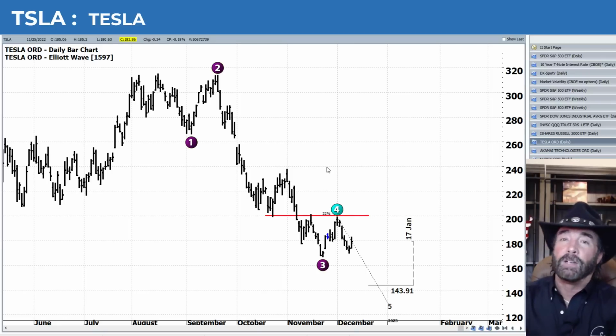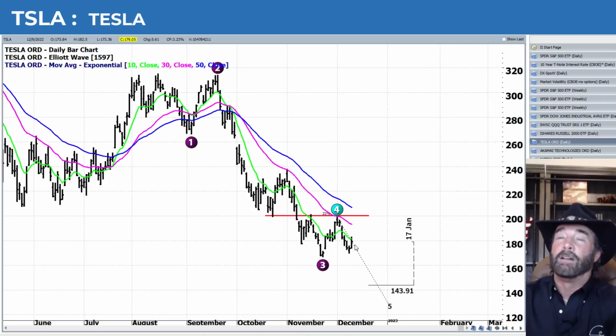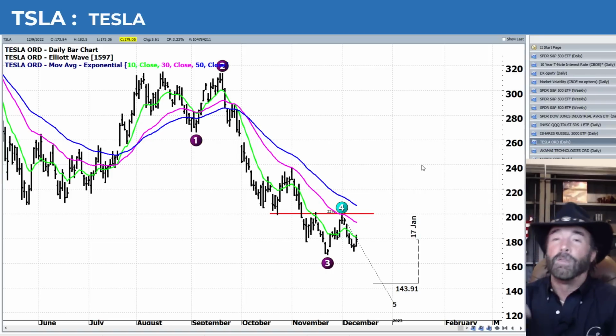But it's all over the financial networks, the concern with the amount of time that Elon is spending on Twitter, etc. And is that affecting Tesla's stock? Along with the fact that there's so much more competition in the EV world now. But sitting here right at 180, if we put the moving averages on, you can see that we're still below the 10-day moving average. So again, I submit that to be bullish again on Tesla, you've got to get above 200. Other than that, there's a chance we complete this wave 5 to the downside, and you could see Tesla at 150 or below.